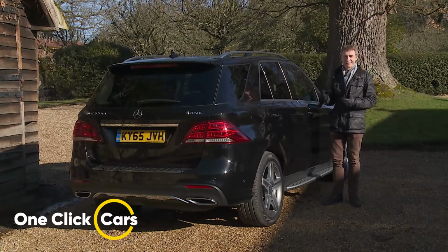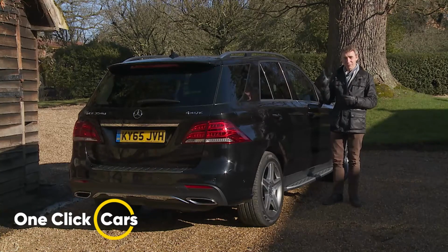And that's about the same as you'd save over this variant by choosing a Volvo XC90 in 2-litre D5 diesel, guys. A base Audi Q7, meanwhile, is around £1,500 less than a GLE 250D, while the higher-powered version of that Audi that competes with the GLE 350D would save you about £5,000.